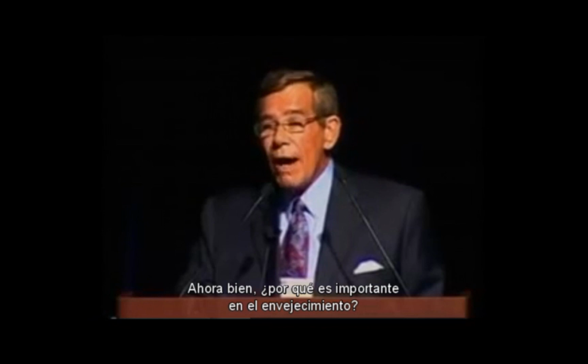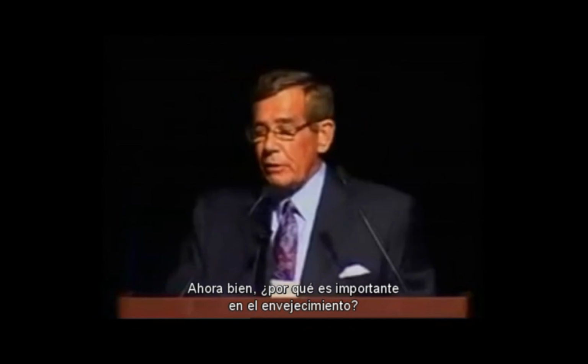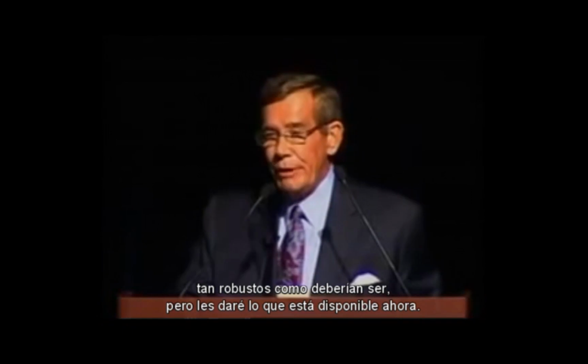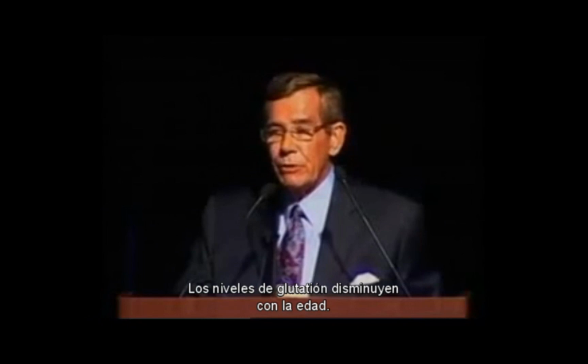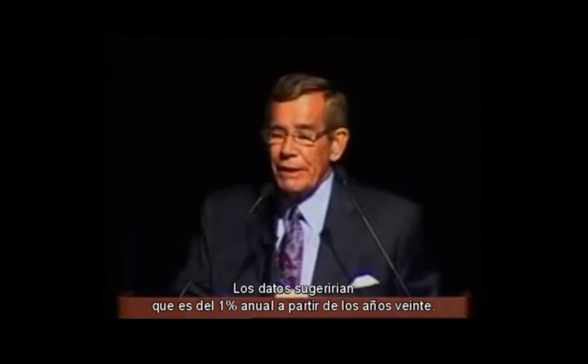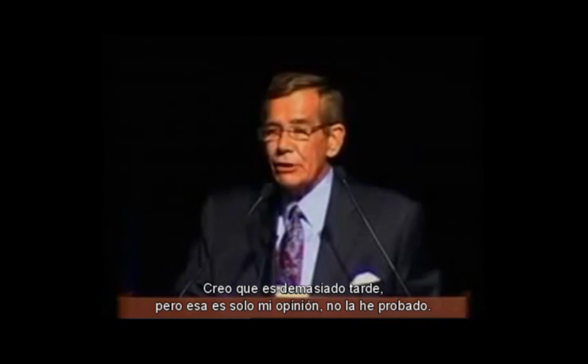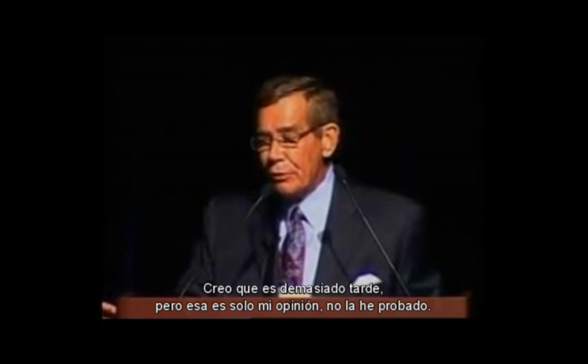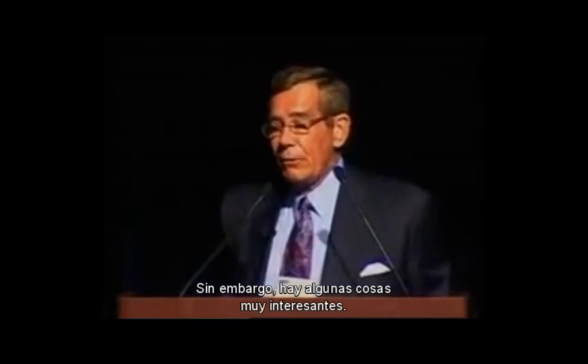Now, why is it important in aging? Well, these are old data, and I think they're probably not as robust as they should be, but I'll give you what is available now. Glutathione levels decrease with age. The data would suggest it's 1% a year beginning in the 20s. I think that's too little, too late, but that's only my opinion right now. I haven't proved it.